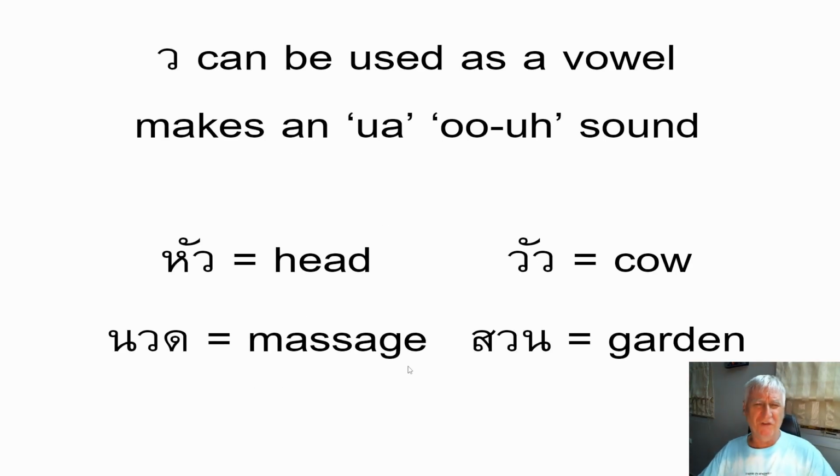I've mentioned before that some Thai consonants can be used as vowels, and this is one of them. And it can be used in words that do and don't have a final consonant. So if words just have an initial consonant, no final consonant, we need to use it in conjunction with the mahanagat. And that combination makes an ua sound. So this word here is the informal word for head, hua. And this word here is the word for cow, wua.